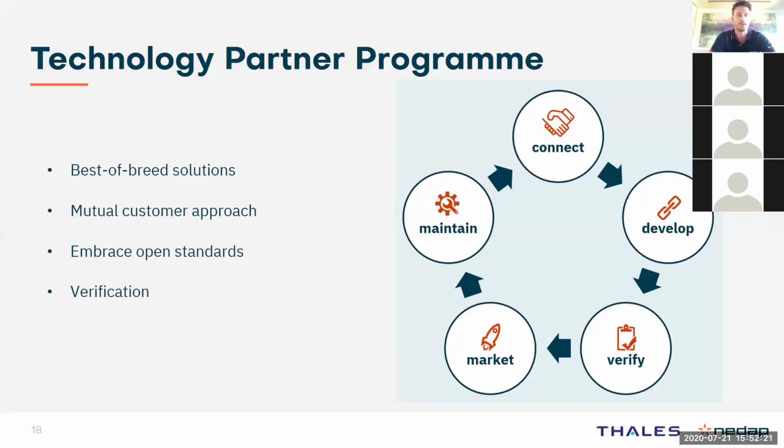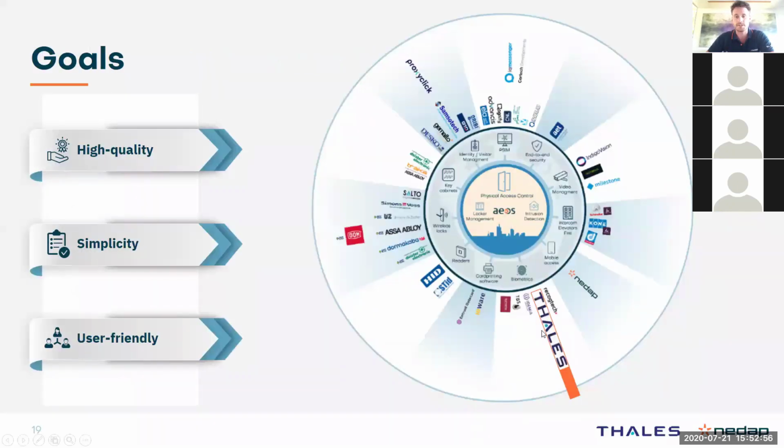And by going to market, we mean we put out press releases, we create webinars like these to enlighten people about the integration that we have made and what it will mean for them. And within these integrations, we really try for using open standards, like, for example, OSDP, but also using the network as a network layer, together with different other APIs that AEOS provides. Meaning you can choose an access control system and from there connect to every solution that you would need. Meaning in this case, it's Thales.